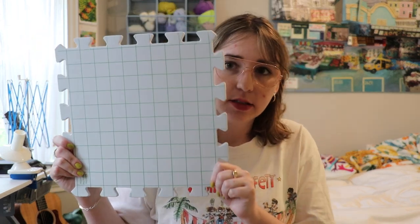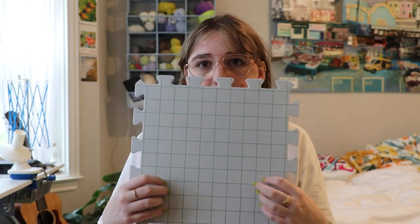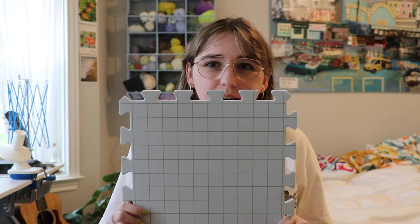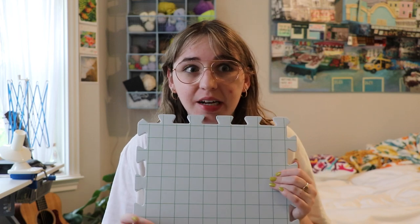They just look like this. I got ones that have the grid just because I wanted to have it, but you could also use kids' play mats. I don't know how expensive those are, but that's a good alternative, especially if you have them.